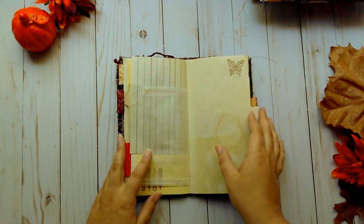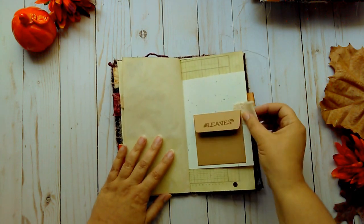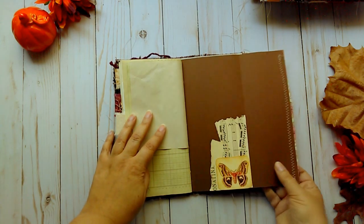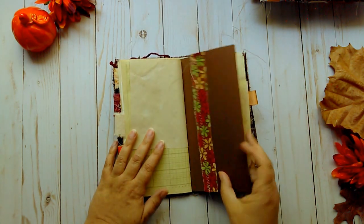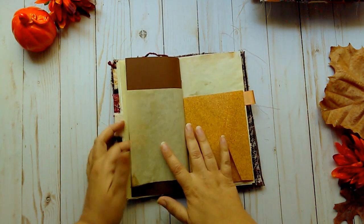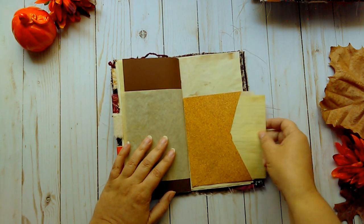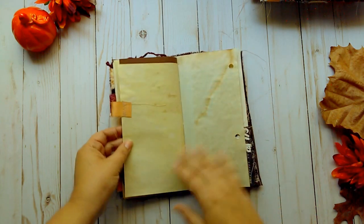Another side of the other side of the glassine bag. Some more stamping. This little pocket folds out. You've got a vintage image of a moth here with some vintage, really old music paper, some onion skin paper, and an envelope here with some coffee dyed ledger paper.